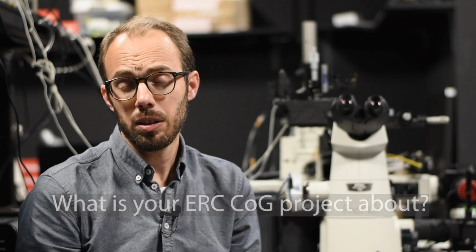So in this new project, an ERC Consolidator project, EnVision, we're going to really try to zoom in as much as we can on the transport of carriers through complex semiconductors, semiconductors which have a lot of variation in their energy landscape, and try to correlate the energy transport with these local energy landscapes.